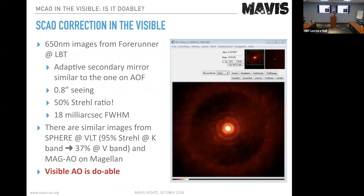Oh, it's good. Because it's challenging. If you think about how we suffered to commission MCAO in the infrared, then if you are going to multiply this suffering by four by putting the wavelength down by a factor of four, it is really challenging. So is it doable? Well, we believe it is, for two reasons.